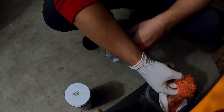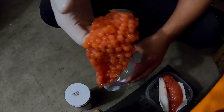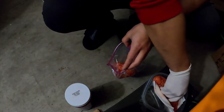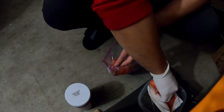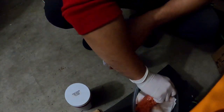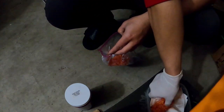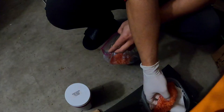Alright, so now for the curing process. This is pretty simple right here. You're gonna find either a container, or here I have a Ziploc bag, and put the clean eggs in. One thing you can do to help the cure penetrate more of the egg is to cut them up into more manageable sizes and to kind of butterfly them.